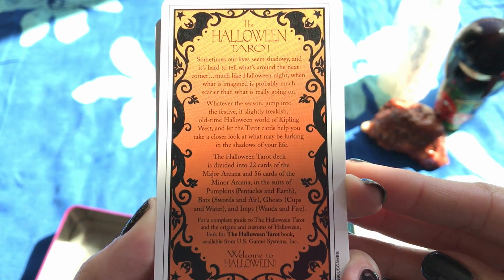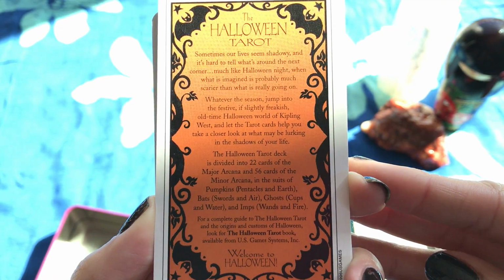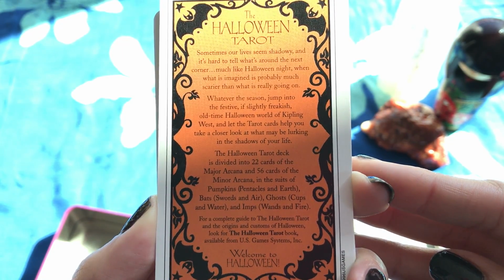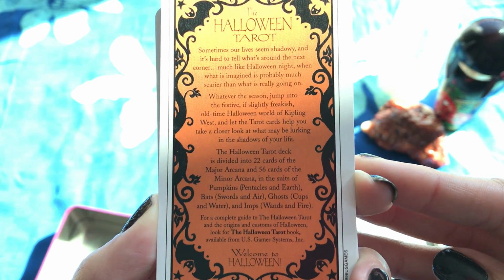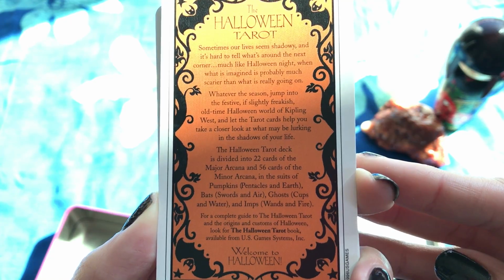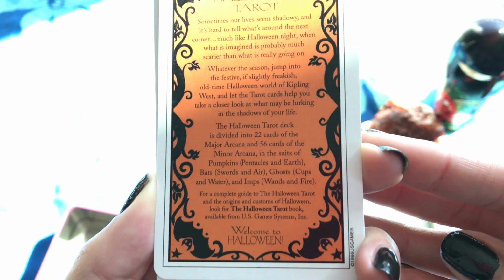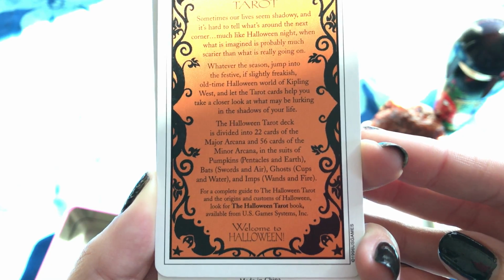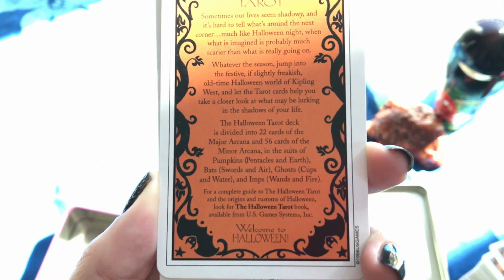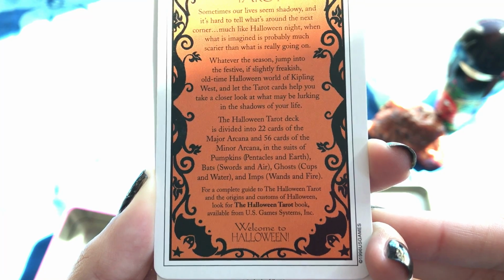Sometimes our lives seem shadowy and it's hard to tell what's around the next corner, much like Halloween night, when what is imagined is probably much scarier than what is really going on. Whatever the season, jump into the festive, if slightly freakish, old-time Halloween world of Kipling West and let the tarot cards help you take a closer look at what might be lurking in the shadows of your life. So 22 major arcana, 56 minor arcana, and it lets you know what the translation of the suits are in this deck.